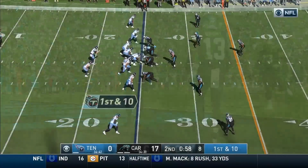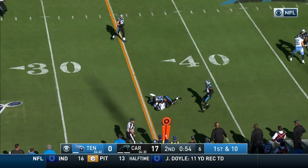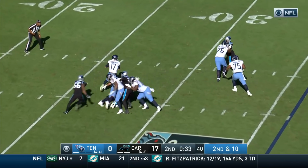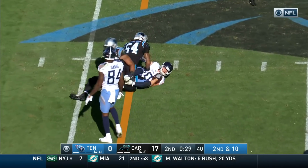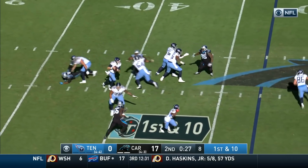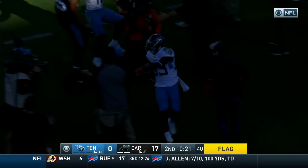Curtis Samuel. Tannehill on first down. Nice diving catch. Tannehill under pressure from behind, shakes the tackler and throws and completes it across the 45 to Adam Humphries. Tannehill stepping up, flips it. It is complete to Lewis out of the backfield. And Lewis inside the 30 and out of bounds.